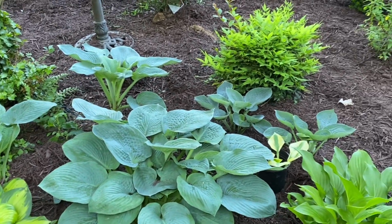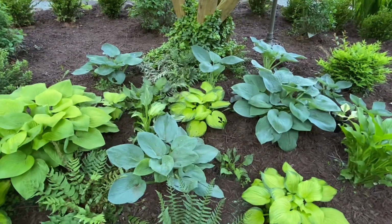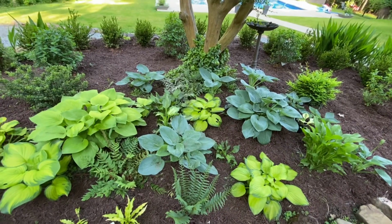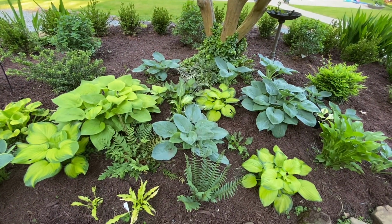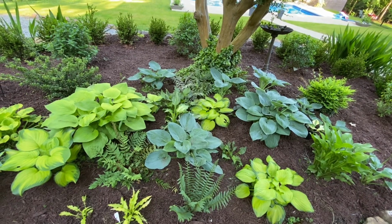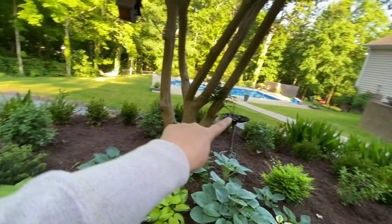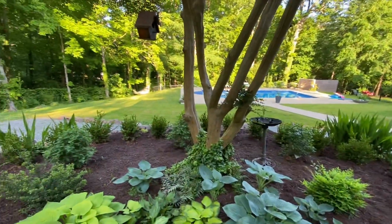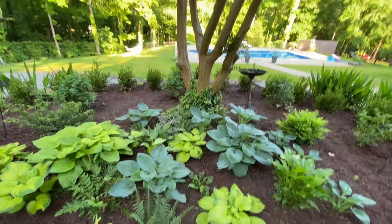This is really just a nice little piece of heaven for me. Most of these hostas were planted last year, so they're not even at their full size. So I'm guessing when they're full size, this area will be really nice and lush. And then I have limelight hydrangeas planted behind the boxwood hedge to kind of peek over, and that will help provide this hosta area with a little bit more protection.